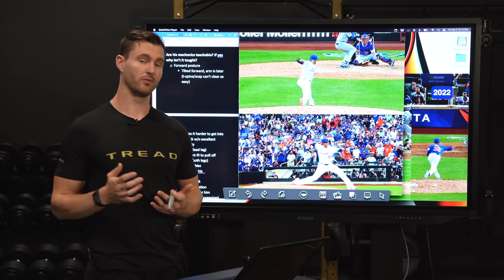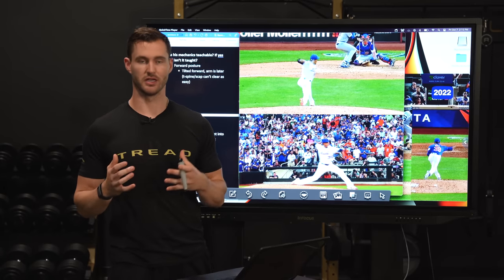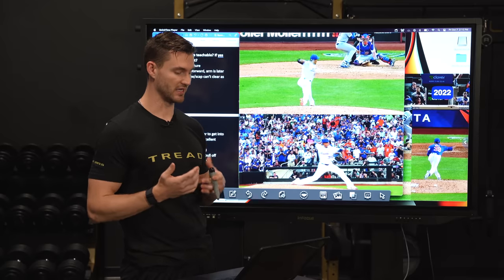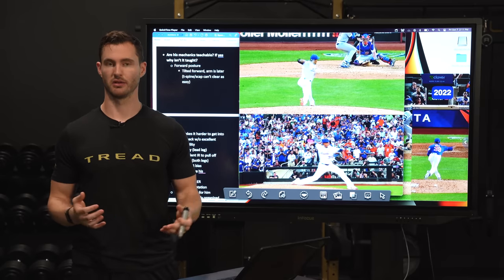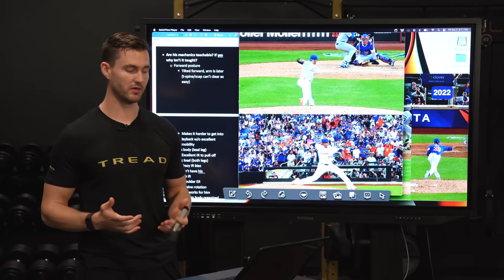One of the questions I got was, are Edwin Diaz's mechanics teachable? And if yes, why isn't this being taught? Why aren't coaches teaching guys to throw like Edwin Diaz if this is such an effective way to throw?